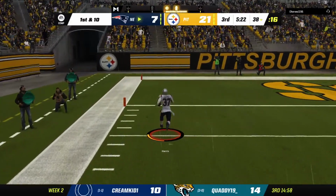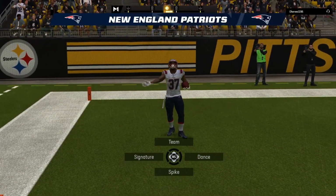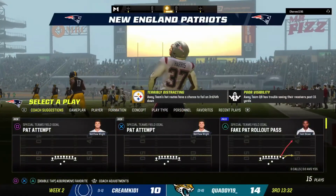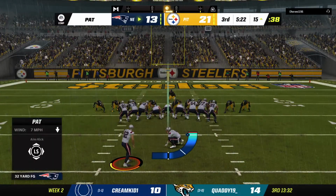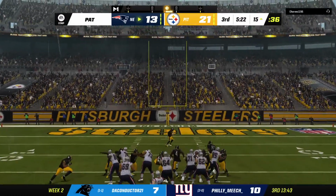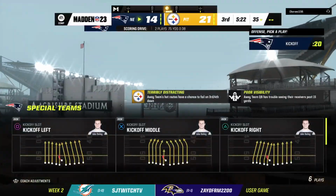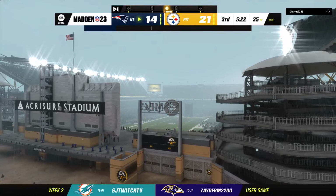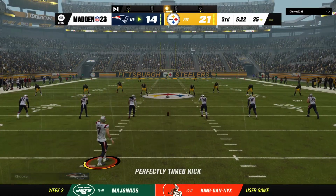Well, he's free going down the left side. It's a foot race. And all the way in. Touchdown, New England. Damian Harris, his first rushing touchdown on the year. And the Patriots come right out of the locker room and score here in the opening minute of the 3rd quarter. Extra point right down the middle. And they're back within a touchdown at 21-14.